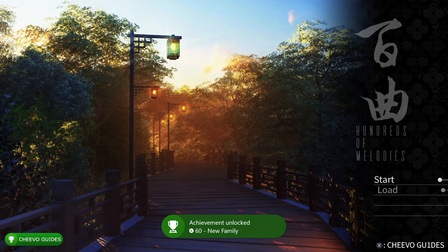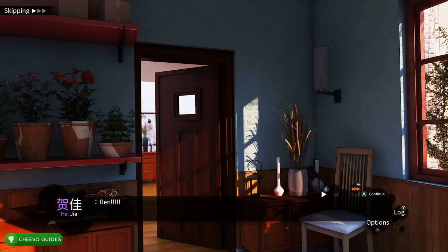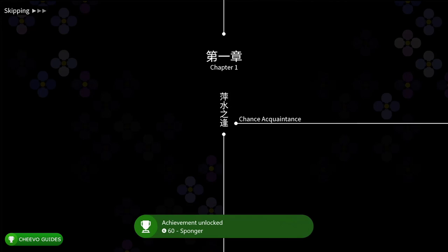Alright, so at this point, guys, we just have, I think, two more achievements left. Next is the Sponger achievement. To unlock this one, we must start up a new game directly after completing the game with the ending that we just got. So just start up a new game, continue to fast forward, and you'll end up unlocking the Sponger achievement before the regular game starts. That one is worth another 60 gamer score.